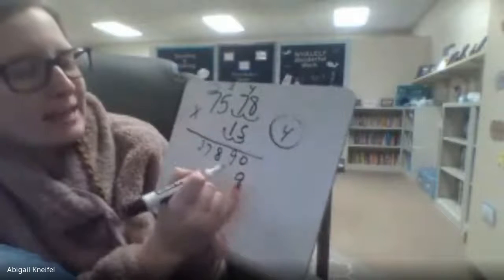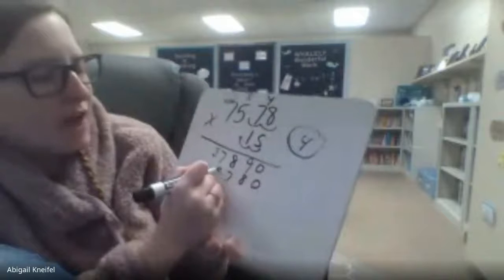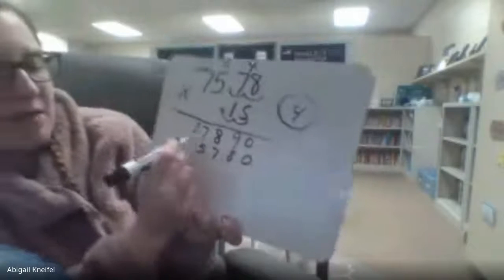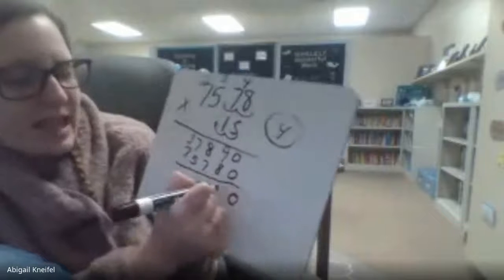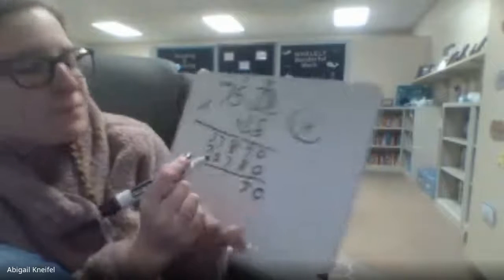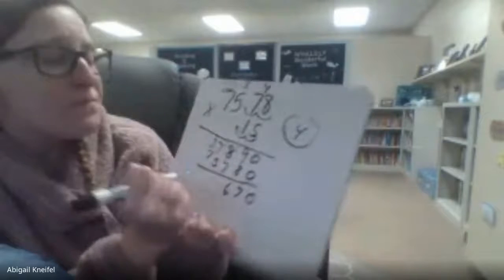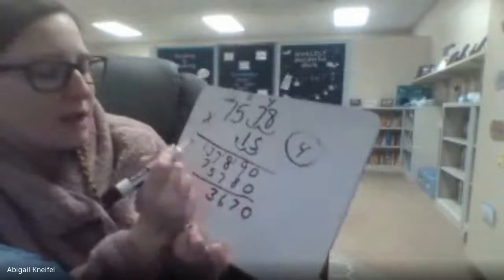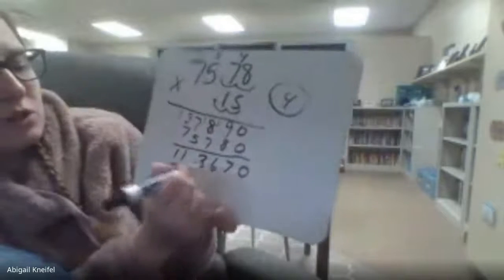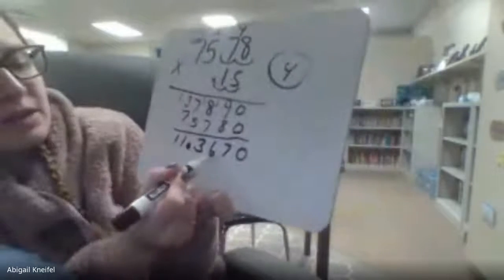1 times 8 is 8. 1 times 7 is 7. 1 times 5 is 5. And 1 times 7 is 7. Now I got to add it up. 0 plus 0 is 0. 9 plus 8 is 17. Carry my 1. 8 plus 7 plus 1 is 16. Carry my 1. 7 plus 5 is 12. Plus 1 is 13. Carry my 1. 10, 11. And then I got to put my decimal in 4 spots. 1, 2, 3, 4. So my answer is $11.3670.